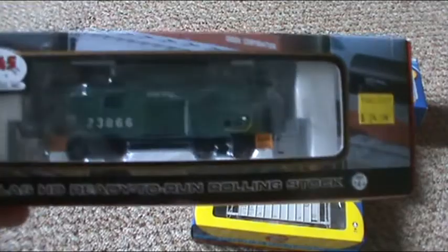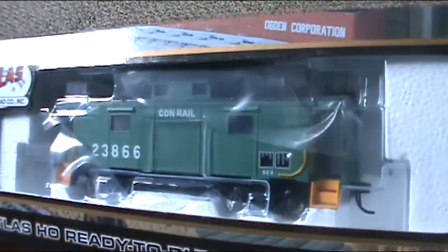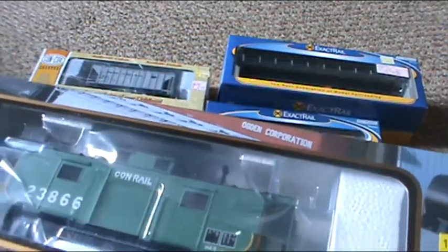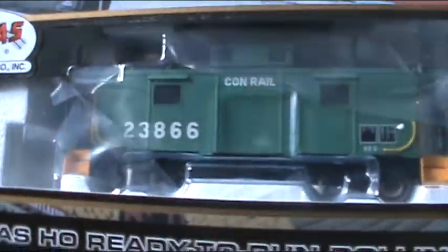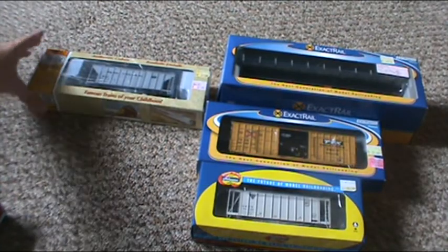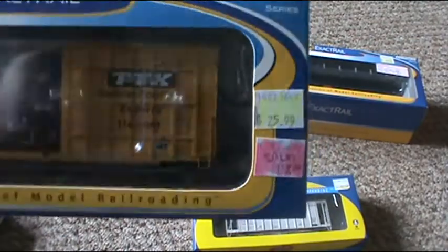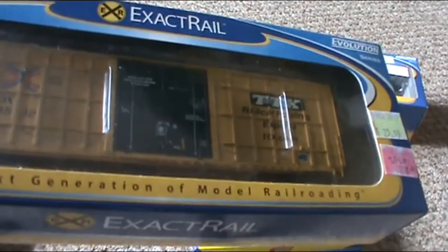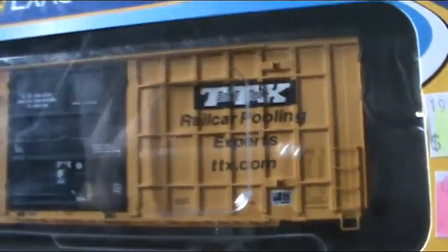Next up, got a Conrail caboose from Atlas. Pretty cool, it's green. I'm going to run that with my Penn Central, and that'll be pretty cool. So you'll see that in one of the other videos. Pretty detailed. Sorry for not taking them out of the box and getting rid of that plastic effect, but another Exact Rail for 15% off. One of the high cubes from TTX. Pretty cool. A little more modern.